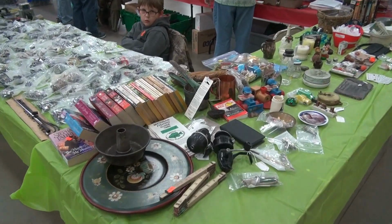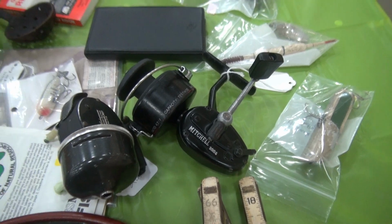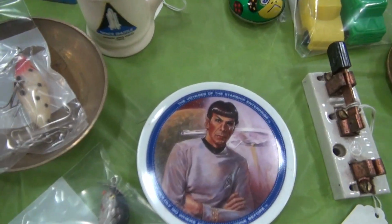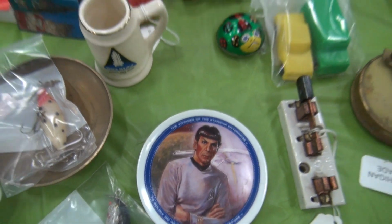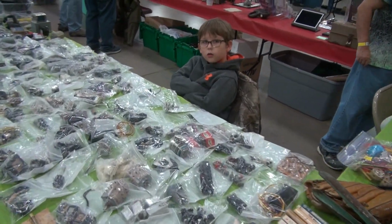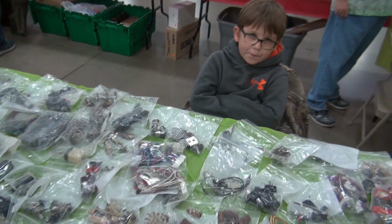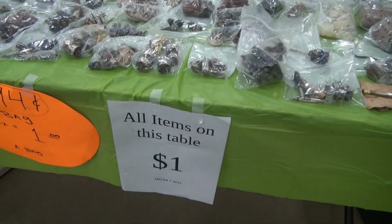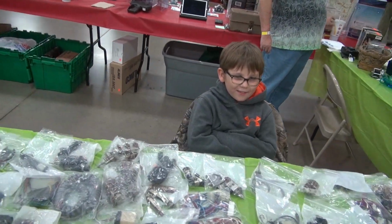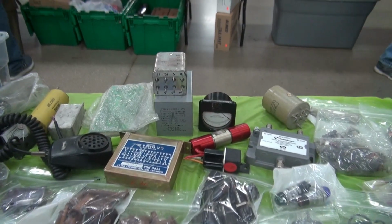Fishing reel, is that a Mitchell? Look at there, an old Mitchell. Had those when I was a kid. Here's something for all the guys. I'm going to have to buy that. Star Trek trivia. How's it going, man? Selling anything? What is it? Oh, there we go. $1. See, that makes it easy when you advertise prices, man. A lot of people don't. Good luck. Looks like maybe a Johnson meter right there.